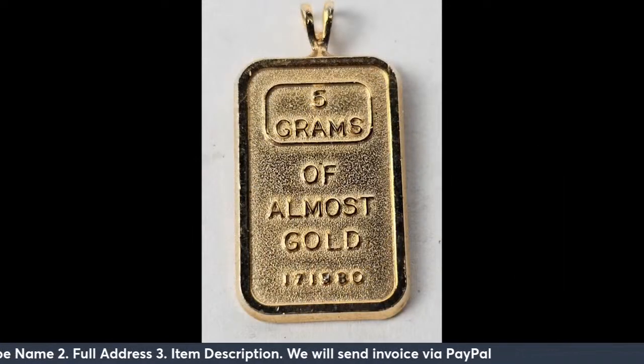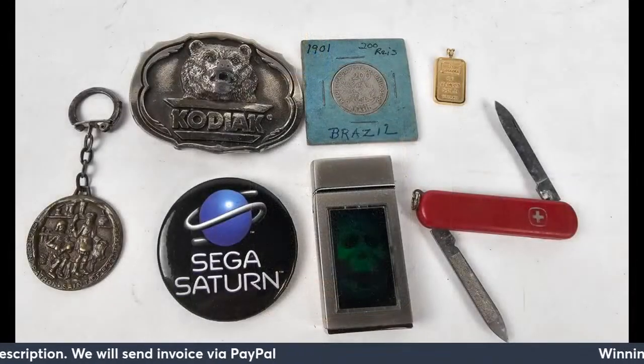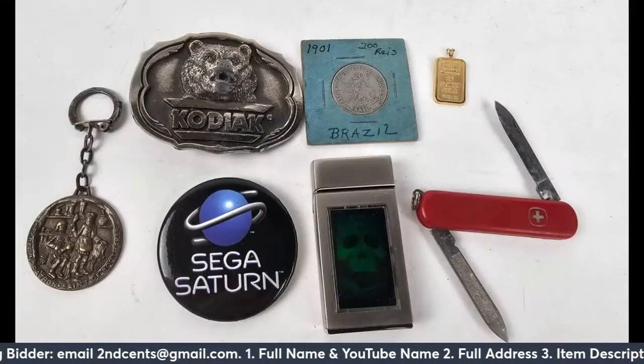And this is almost gold. 5 grams. It's not gold, but it's almost gold. So you can tell your friends, I almost have some gold. You can give it to your friends and say, hey, you want some almost gold? They would think it's gold. No, it's not gold. It's almost gold. But very cool little lot right here.